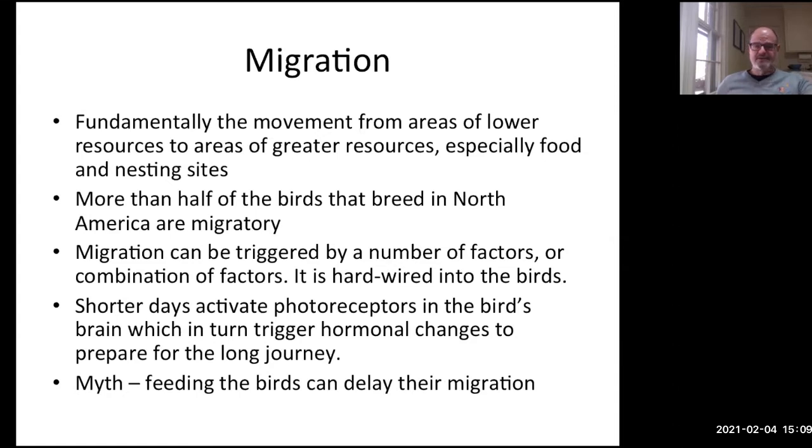We have people come into the store fairly regularly who are concerned that they are going to make the birds stay here if they feed them. This is especially true with hummingbirds. People get really worried about the hummingbirds. And no matter how great your food is, no matter how fabulous your feeder is, when it is time to migrate, the birds are going to migrate. And so we don't need to worry about, I call them Archie Bunker birds, we don't need to worry about creating lazy birds that sit around their recliner all day.